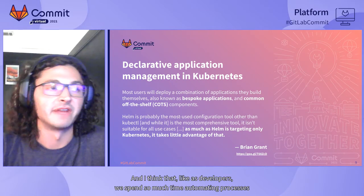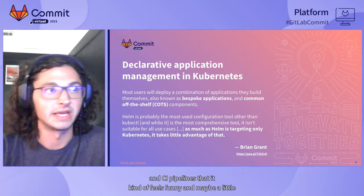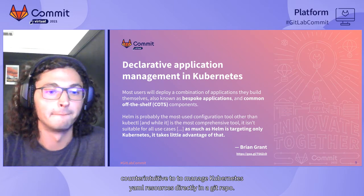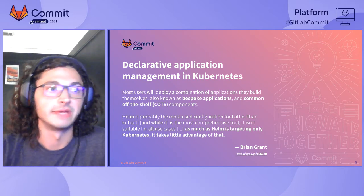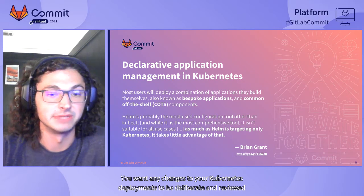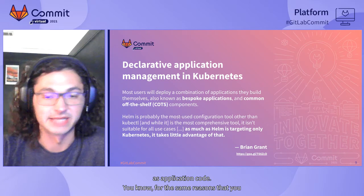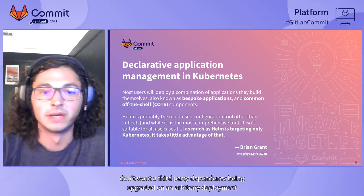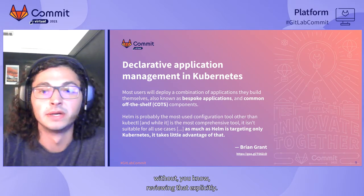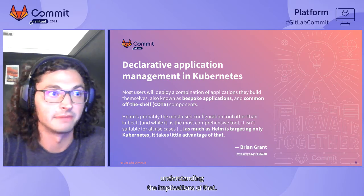And I think that, as developers, we spend so much time automating processes in CI pipelines that it kind of feels funny and maybe a little counterintuitive to manage Kubernetes YAML resources directly in a Git repo. But at the end of the day, you should really be thinking about your resource manifests the same way you think about application code. You want any changes to your Kubernetes deployments to be deliberate and reviewed by the same sort of merge request approval and review process as application code. You know, for the same reasons that you don't want a third-party dependency being upgraded on an arbitrary deployment without reviewing that explicitly. You don't want the Helm chart that you're using to change under the hood without you understanding the implications of that, right?